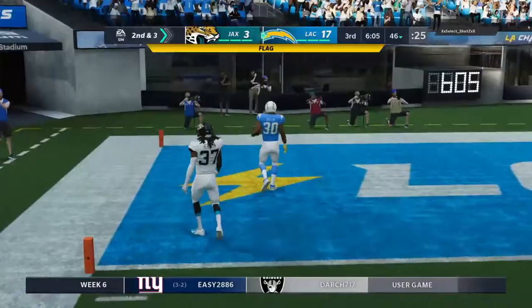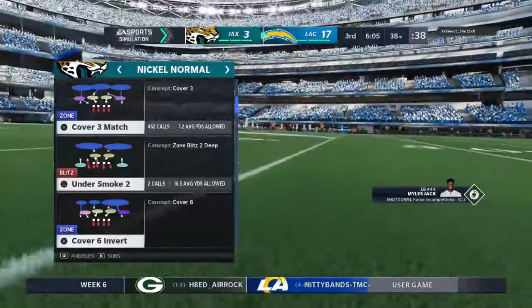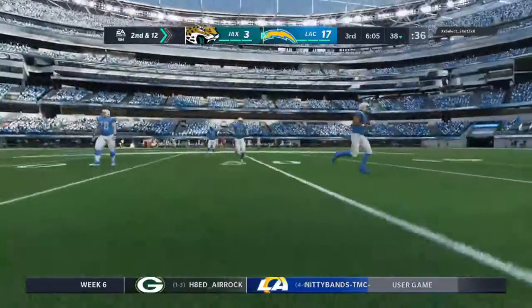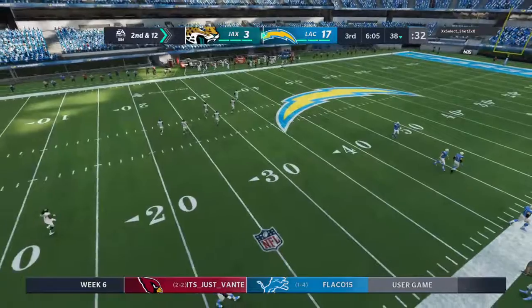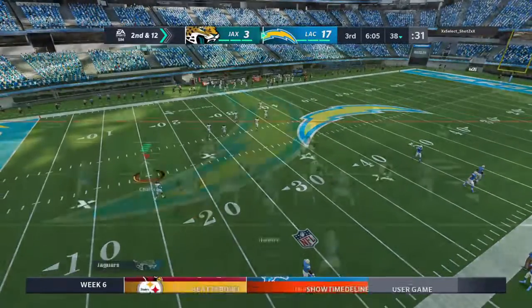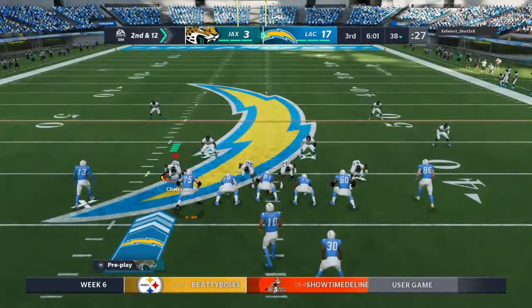And he does take it in for the touchdown, but a flag on the field. I don't think this is going to stand. No points on the board just yet. Now they face a 2nd and long following the holding penalty.